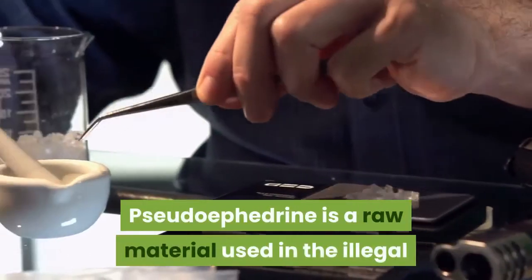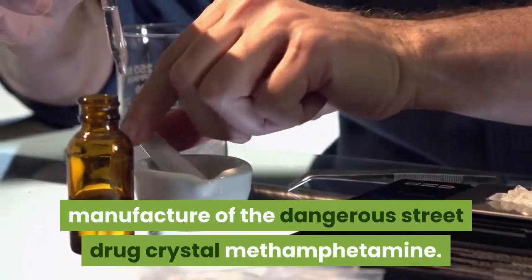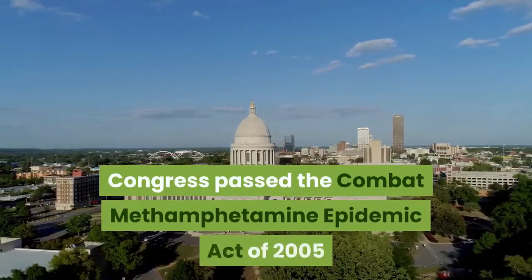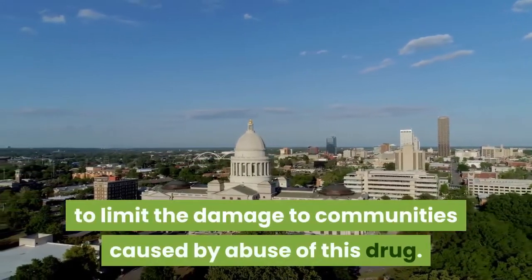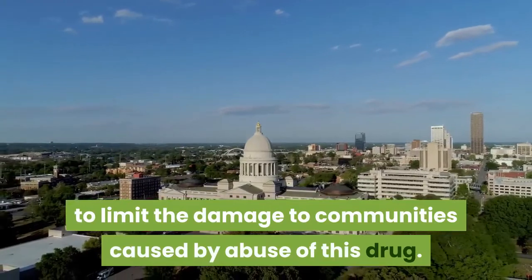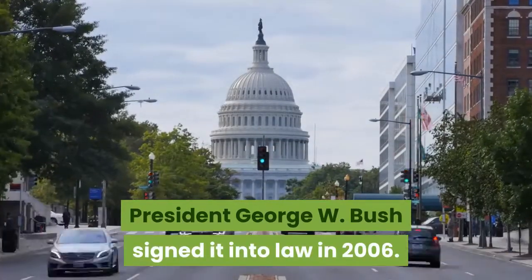Pseudoephedrine is a raw material used in the illegal manufacture of the dangerous street drug crystal methamphetamine. Congress passed the Combat Methamphetamine Epidemic Act of 2005 to limit the damage to communities caused by abuse of this drug. President George W. Bush signed it into law in 2006.